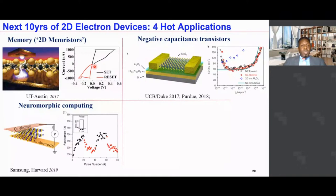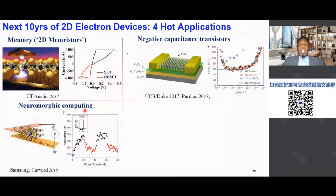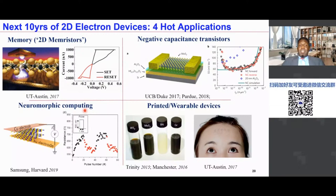So the 2D materials are also being explored for memory, and those memories can also be used for so-called neuromorphic computing, which is a nice way of saying brain-inspired computing. And the final area I expect will experience a lot of activity over the next 10 years is printed and wearable devices. So I'm actually going to speak today about some of our work on memory and some of our work on wearable devices.